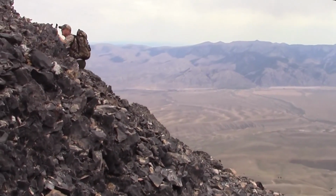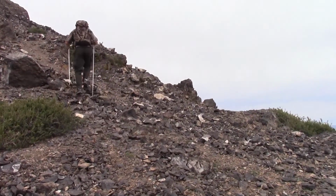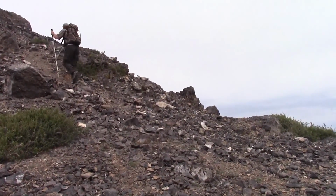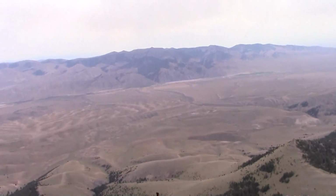However, all I could do was look at the last half mile section and wonder how it was going to work out, as it seemed to get rougher and rougher the closer we got. I had hopes it wouldn't be as bad as it looked, but it wasn't looking good.